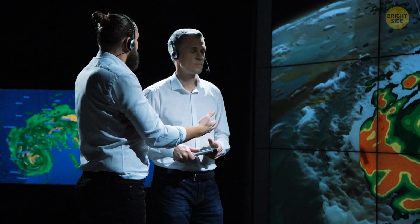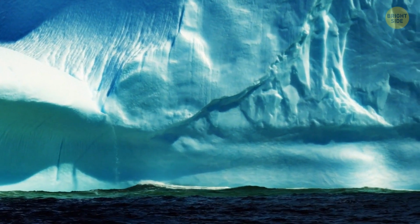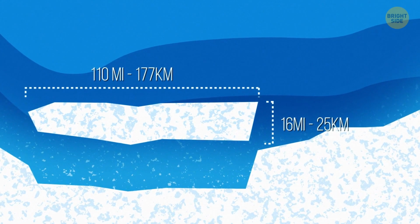Nope. It's A76. It's real, and it's currently on the move. What could happen to it is anyone's guess. Well, scientists have a few theories, but let's get a grasp of its size first. The iceberg is 110 miles long and 16 miles wide. It's basically the shape of a gigantic finger.